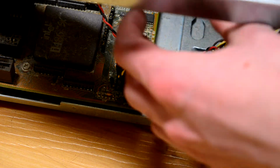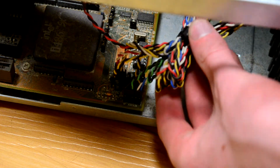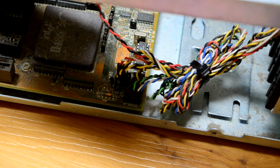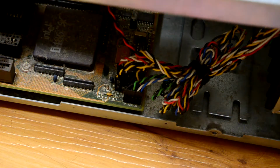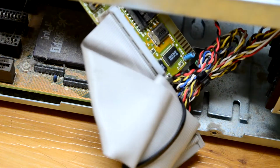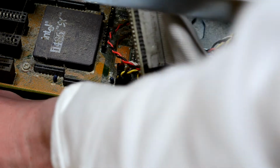As I said earlier, I'm going to try and unplug as few of these as possible, because, I mean, look at this mess. The chance of me putting it back in correctly would be so low. Oh hey, this has a Gold Star chip on it. And Gold Star was LG before they were LG.